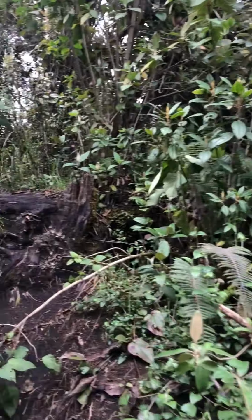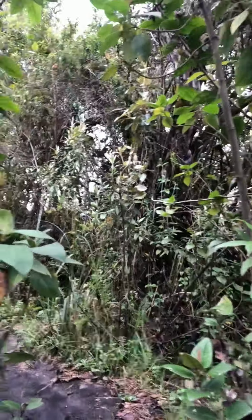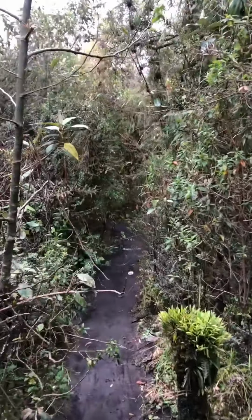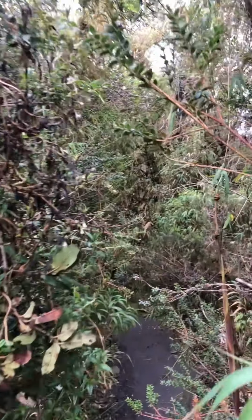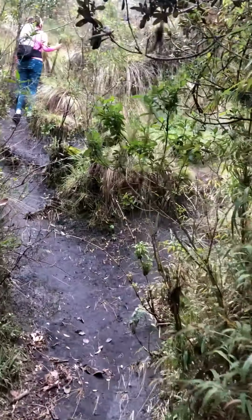Right, so we're getting a lot higher up in altitude now, and you can see that the trees have severely thinned out, and we're getting a lot more shrubs and bush-like plants instead of large trees.